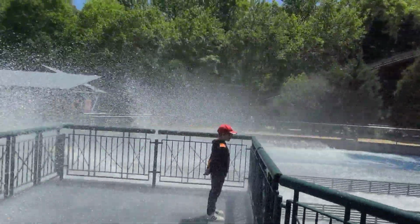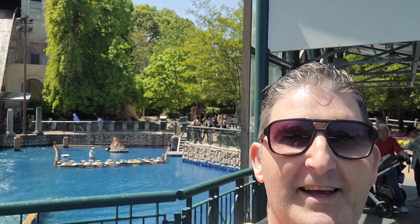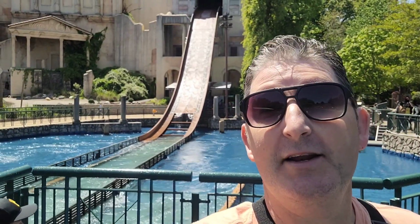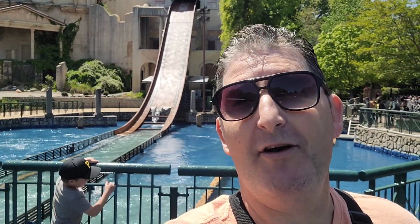Oh jeez. Okay, that was quite the splash. That was a bigger splash than I thought. So if you're standing right here on the end and it's a hot day and you want to cool down, stand right here. You're going to get soaked. I barely avoided the spray of water. So hey, see if we can get on that one later and cool down.